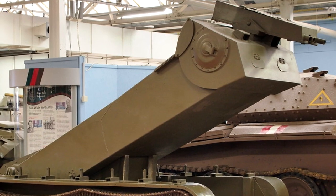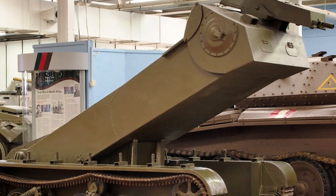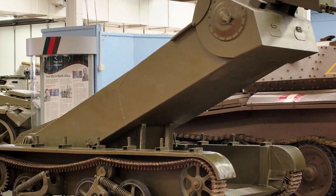The only benefit, since it was an armored vehicle, was that it could be used for effective troop cover, but that was about all it was good for. One of the prototypes is actually at the Tank Museum in Bovington, so you can go see this thing if you really want to.